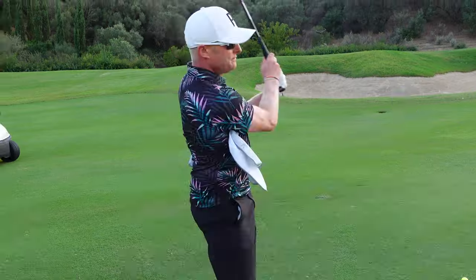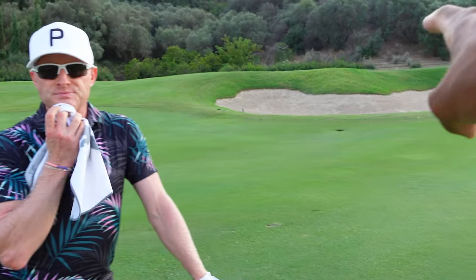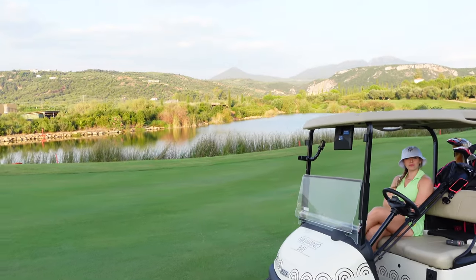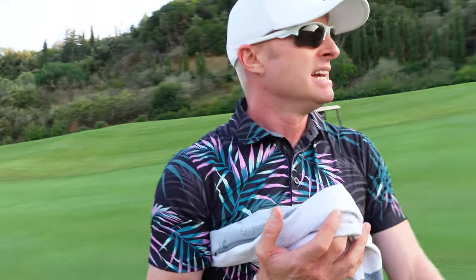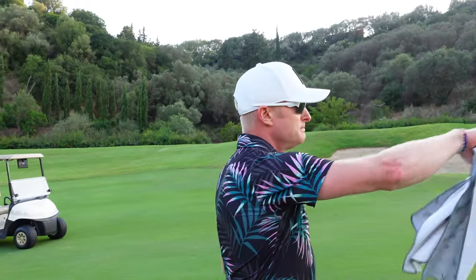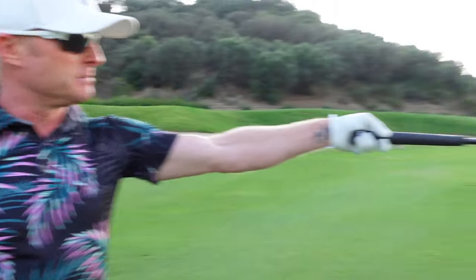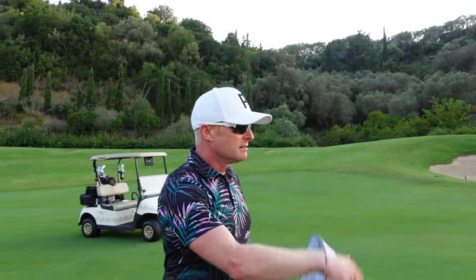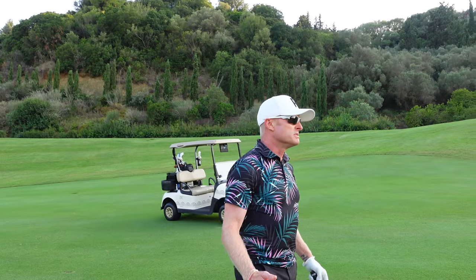See where it is. So, as executed, we got the bunker here, which we didn't go in. We carried the water comfortably, and we're in the middle of the fairway. That was the plan. If I'd had it a little bit further right, I'd have been on the angle, probably a little bit closer, leaving myself 70, but because I pulled it, I've left myself 91. But it's still a good number.